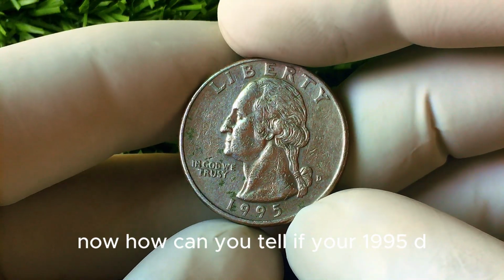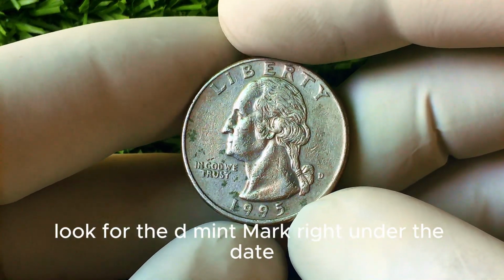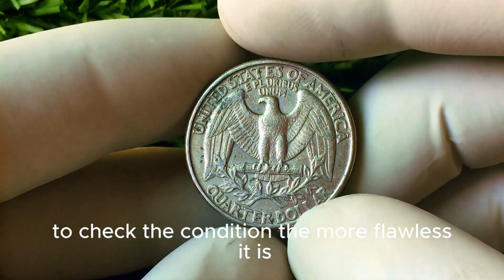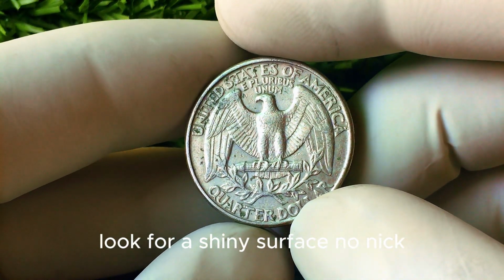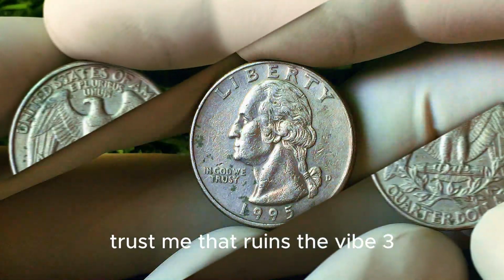Now, how can you tell if your 1995 D quarter is worth something? Here's what to do. 1. Look for the D mint mark right under the date. That tells you it was made in Denver. 2. Check the condition. The more flawless it is, the more valuable it might be. Look for a shiny surface, no nicks, strong strike, nice clean edges, and absolutely no gum residue. Trust me, that ruins the vibe.